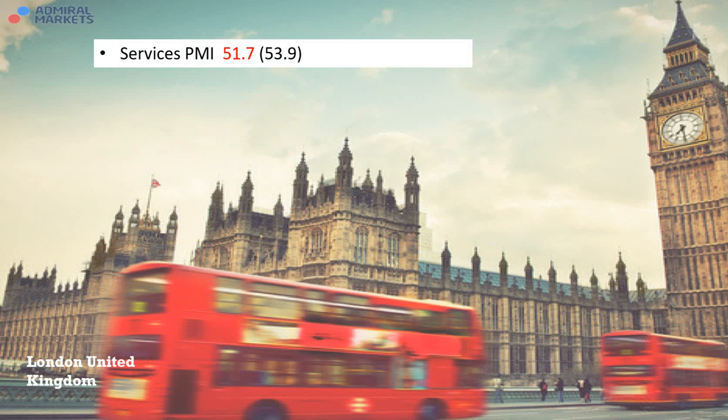In the UK, the services PMI disappointed, coming in at 51.7, and the GBP USD reacted accordingly, dropping around about 80 pips yesterday. Cable continues to trade in a tight range with that 140 level holding for now, but will it continue to hold tonight?